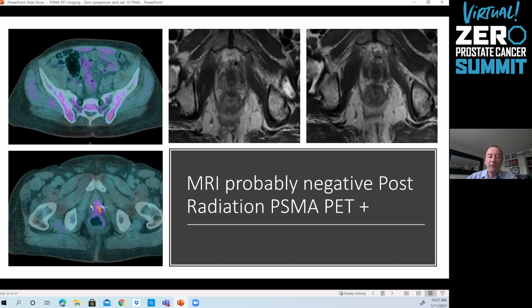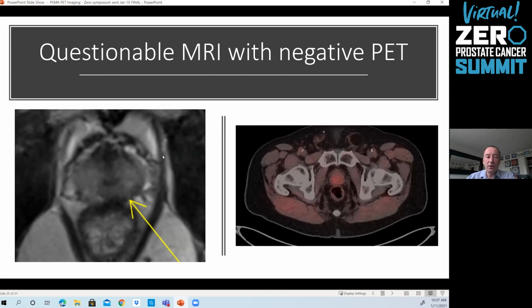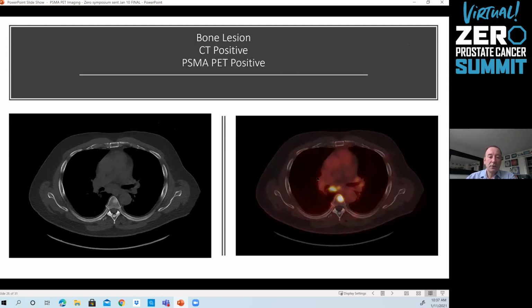So we have findings on a PET that are questionable, and adding the MRI helps us differentiate whether that's truly cancer or not. So again, integration of those techniques sometimes is helpful. Another case where there's a questionable finding on MRI, and we added information on PSMA PET, and there were no abnormalities there, further convincing us that there was no residual tumor there. So again, integration of the two is helpful.